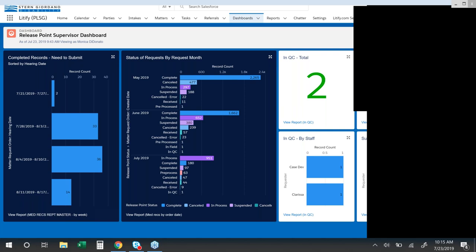Now, the second chart, status of requests by request month, simply gives us an overall view of what we've requested and what the status is. Typically, we do see records returned within about 90 days. So we can see, okay, 90 days back, 3 months ago, how many records are complete, how many are still in progress, what's happening to the records, where they're sitting, and we can see it in a month-over-month view. This really helps us operationally to see what's outstanding, where we're at in the months that we're in, how many records we've requested, how many are completed, and what's going on. Now, amazing.